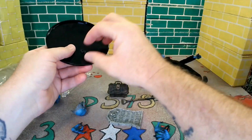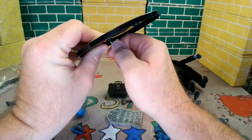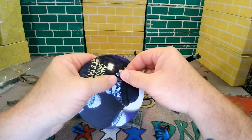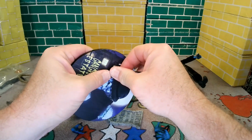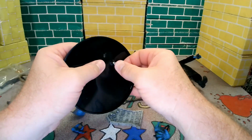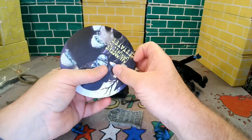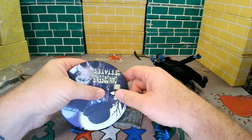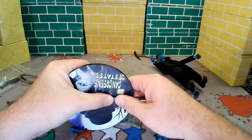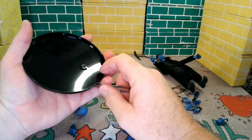I never remember which way these pop out. I think they go out the front. Or out the back. It's one of the two. I can never remember which way you're supposed to pop these little things out on these figures. I think it's out the back, actually. I did not have this much trouble getting the one out for Firefly and Destro, I can tell you that. Man.